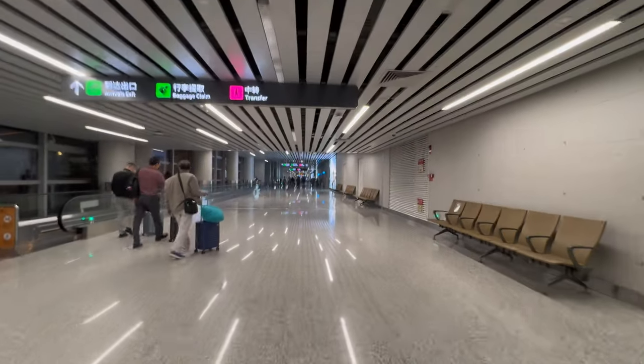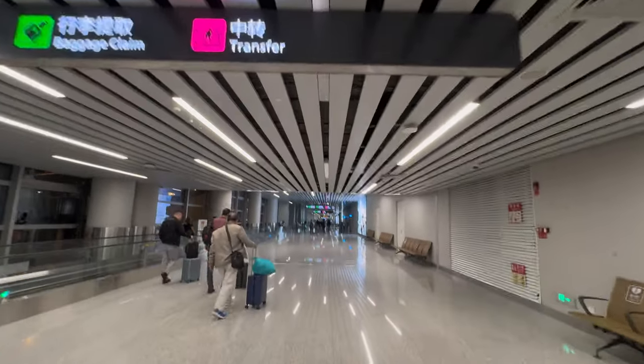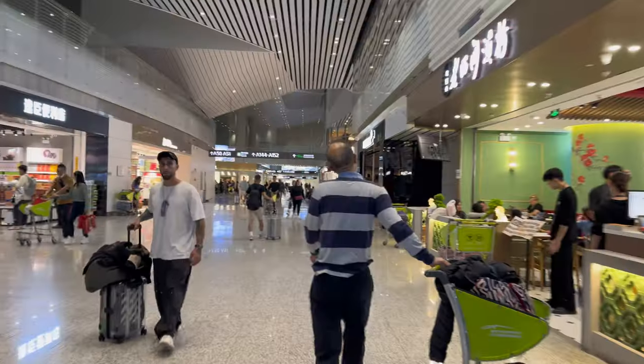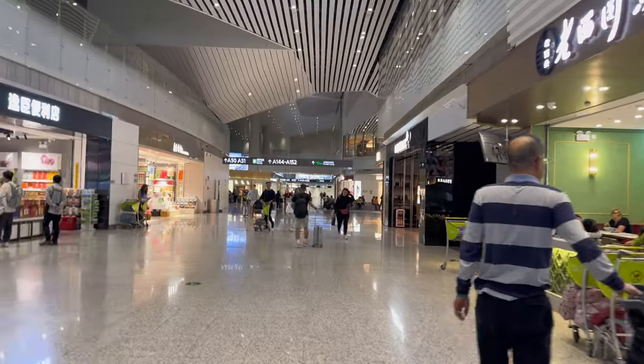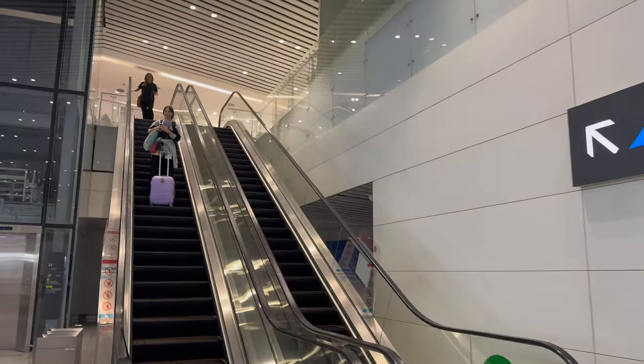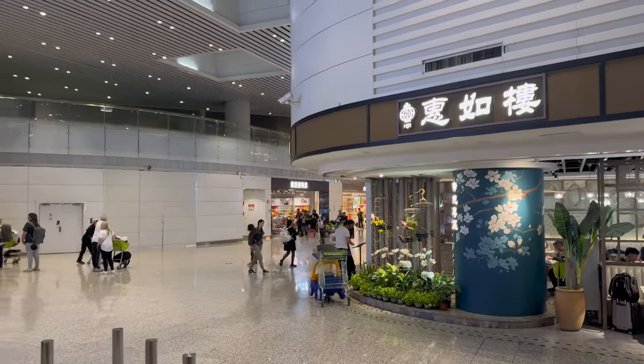Alright, so I just arrived off another China Southern flight, so let's head down here and see what the transfer process is like. Since I have a boarding pass for my next flight, I can transfer without having to go through the entire immigration process. The transit security process was thorough but pretty quick and efficient.